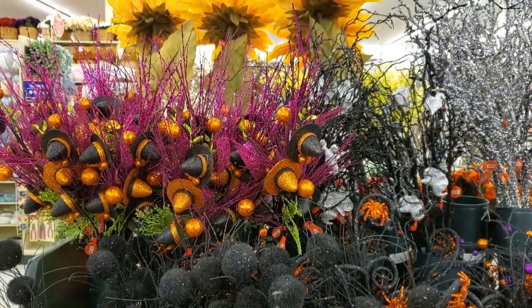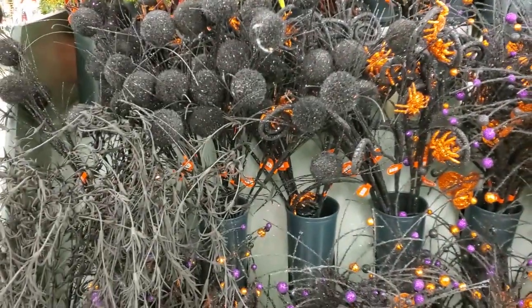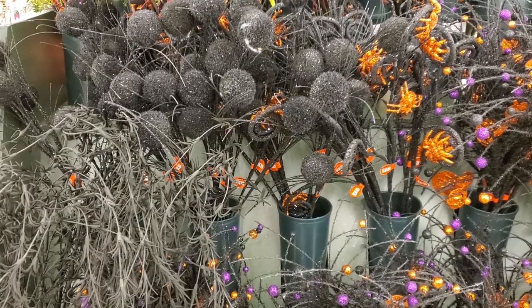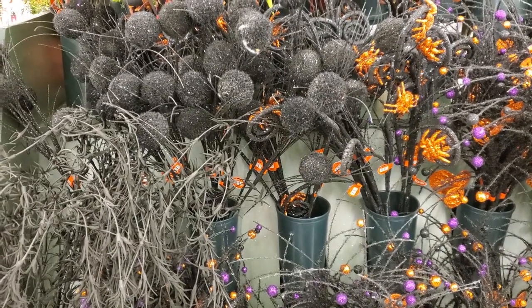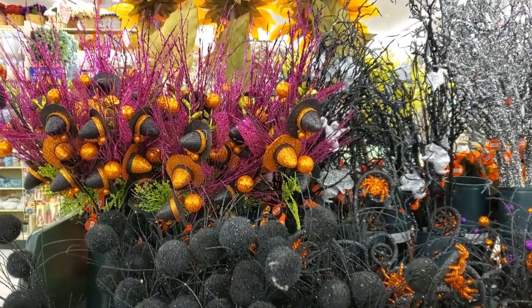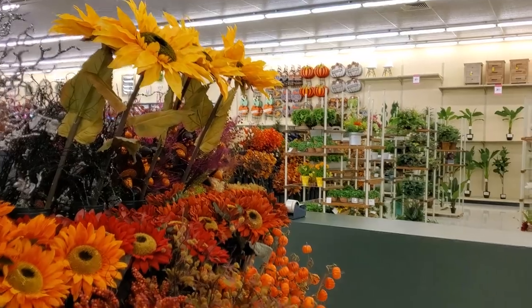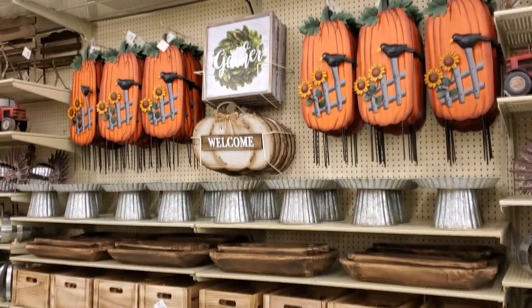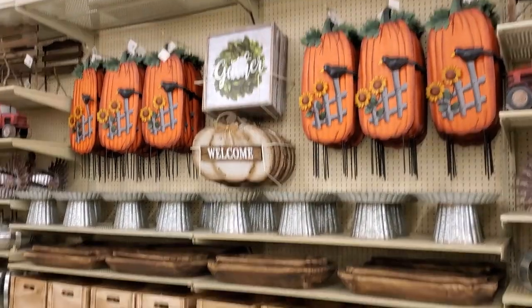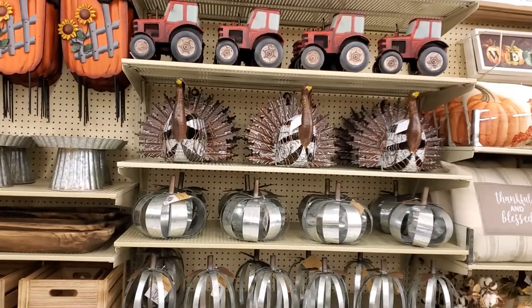They put the Halloween flowers, beautiful artificial flowers, out about, gosh, I'd say a month ago. And when we get over to the other section, they started putting Christmas out about 3 weeks ago. Oh yeah, and then they kind of threw in some fall there too. You can see some more over there. And I guess you could say this is a combination of fall and Halloween. And then, oh look, there's a few turkeys for Thanksgiving.